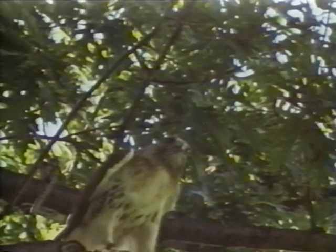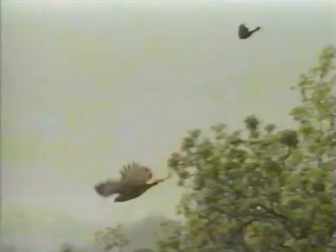Now for the next problem, the mob. The blackbirds are very agitated by all this and attack both Redtail and his parents with great vigour. A kingbird is particularly aggressive and persistent.